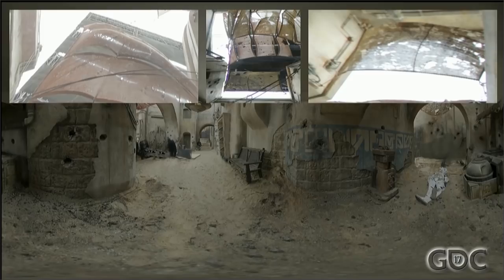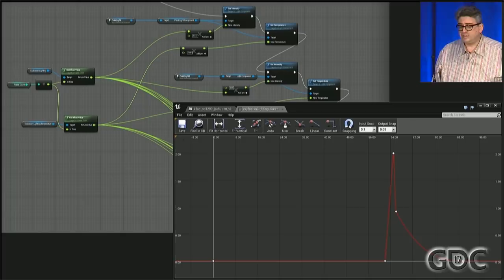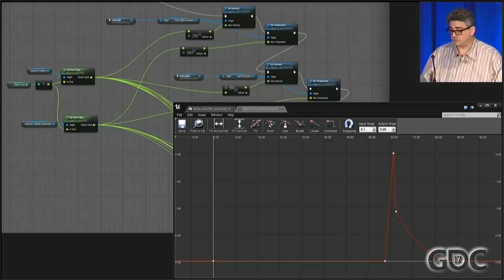For the FX lighting animation, we didn't have Matinee support for the ADG Alembic animation system, and Sequencer did not yet exist. So we had to choreograph all of this together via Unreal Blueprint scripts and timelines, which would be evaluated during the render process.